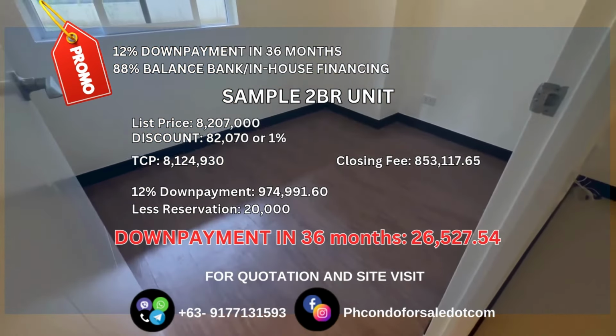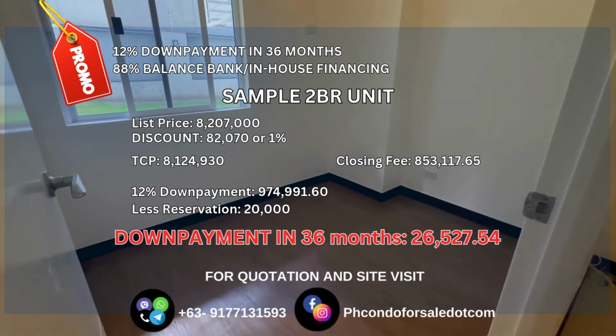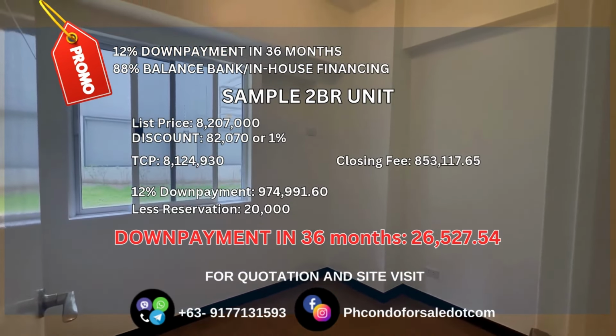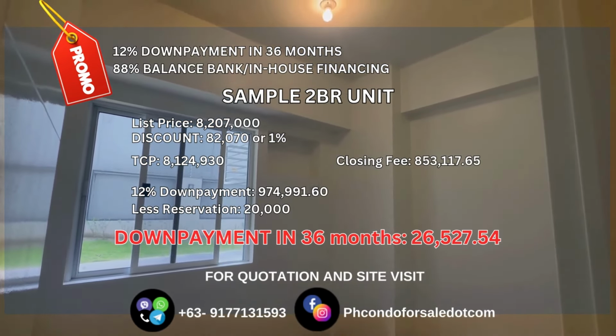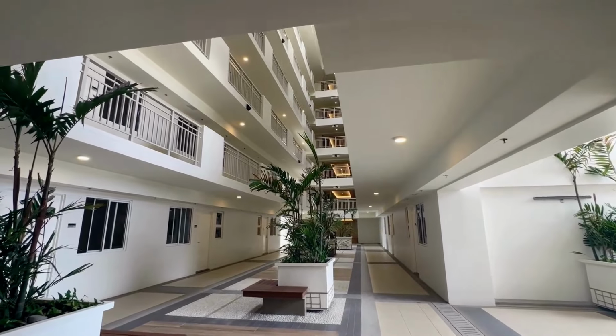12% down payment of the total contract price is 974,991 pesos and 60 cents, less reservation of 20,000 pesos. Down payment in 36 months is 26,527 pesos and 54 cents. For full quotation, please reach me through the contact details provided.